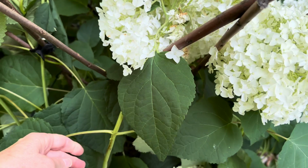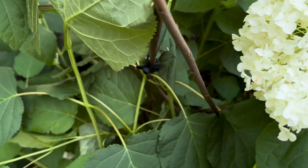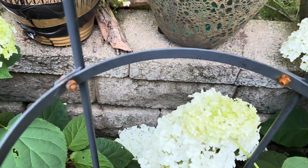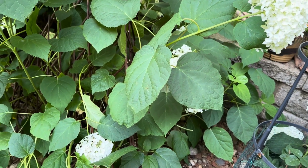They flopped anyway, and I used some clips to try to hold it in place, but it just sort of makes it look strangled overall. In some places it did hold, and I like that, but in other places, wow. I mean, that bloom on the ground isn't going to do anybody any good. Nobody sees it. Oh, it's so frustrating.